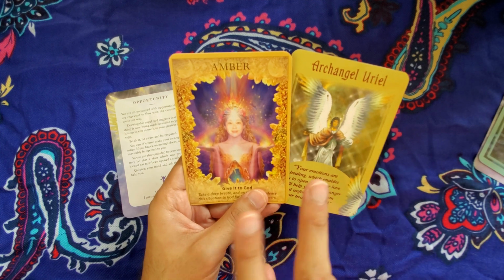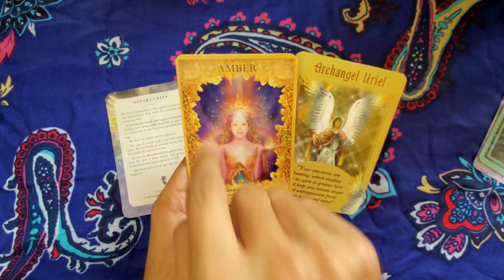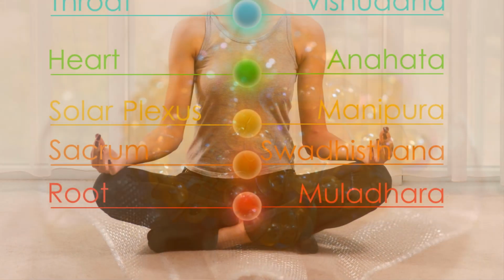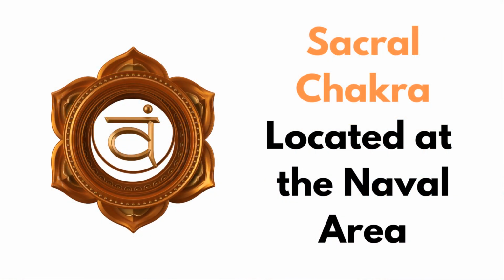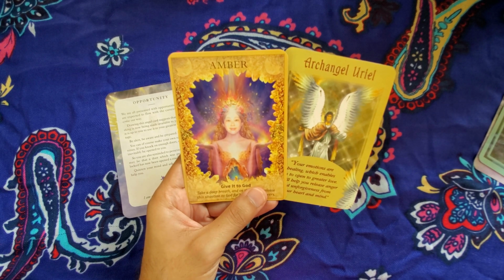And I love that the two cards in here are both kind of yellowish, because the crystal for you guys is amber. And amber is one of these crystals that work with the lower chakras, especially the sacral chakra. And a lot of times when the sacral chakra is out of whack, it's because we feel like we cannot create our own reality, or that the things we manifested are not good things.